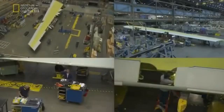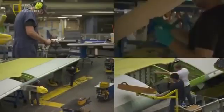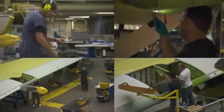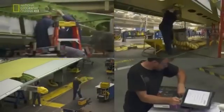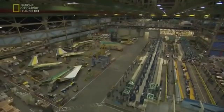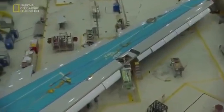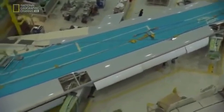Making a 747-8 starts with the most important part of all, the wing. The wing assembly area takes up a quarter of the jumbo's factory space. The new wings of the 747 are the largest Boeing has ever built.